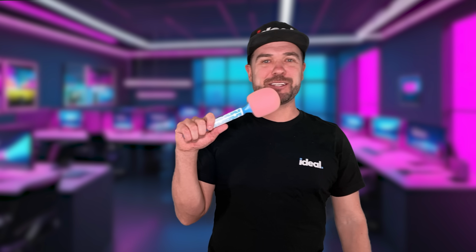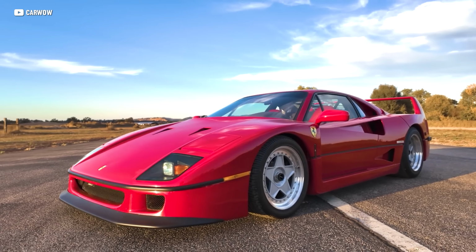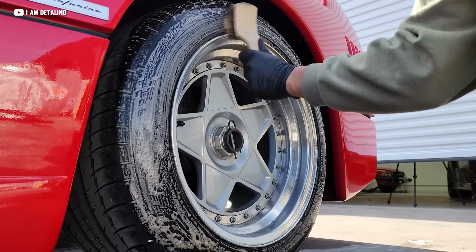Now, you might be saying, Brad, you kind of went crazy with those Monoblocks and M4 orange wheels, but here's one that everyone can get behind. The Ferrari F40, those iconic center lock 5-spoke star wheels.